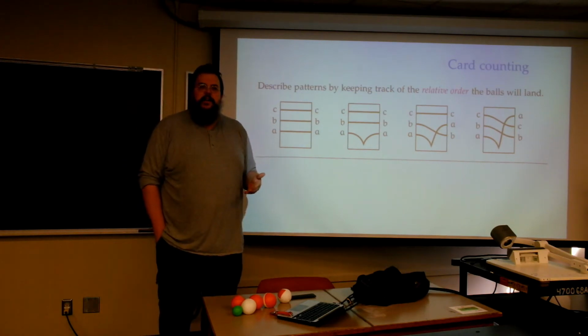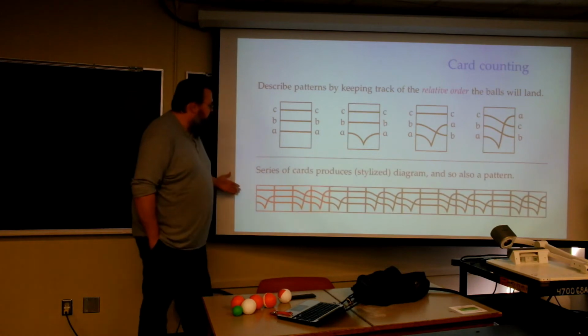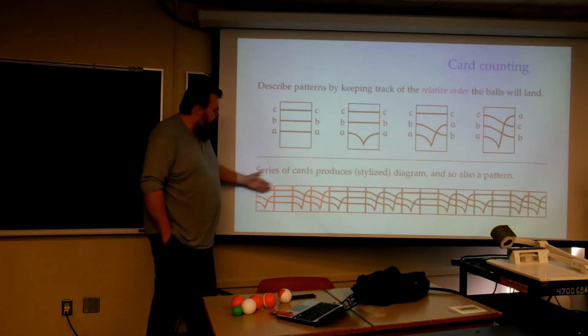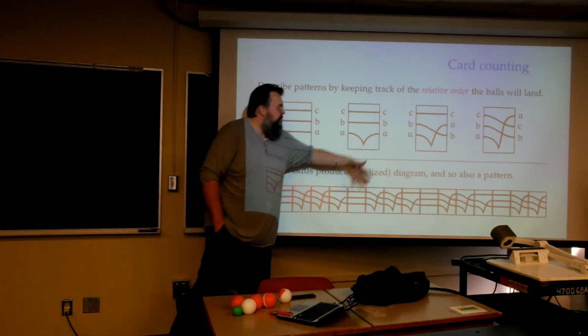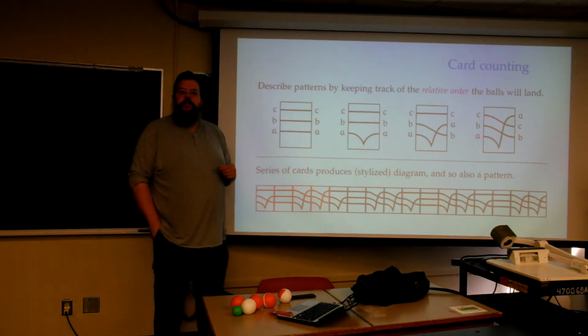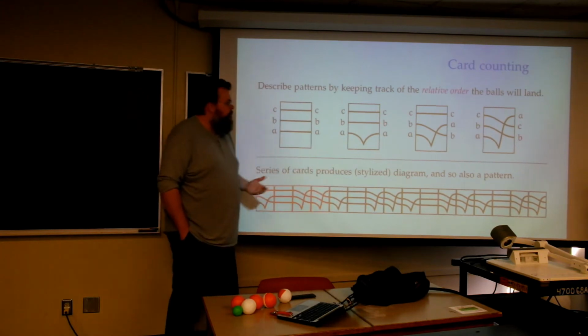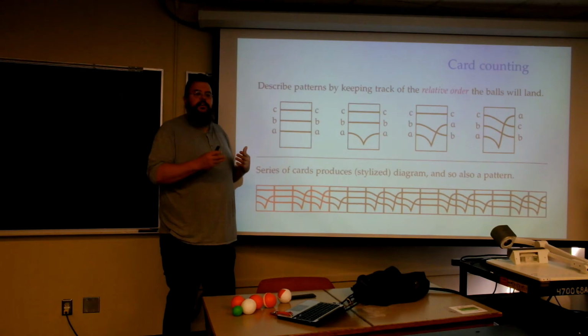Now the nice thing about these cards is it's very easy to take the cards and make a juggling pattern. And the way you do it is you think about, well, I have the diagram. So I just lay down a series of cards, any order I want. And I place my cards, and say I want to repeat every 4 times, so I place 4 cards, and then I just keep repeating those same 4 cards over and over and over again. And if I do that, what I get as a result is a juggling diagram. This is a juggling diagram just drawn in a very stylish way.